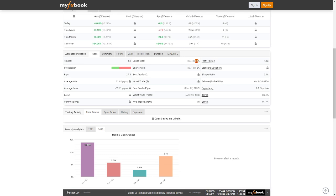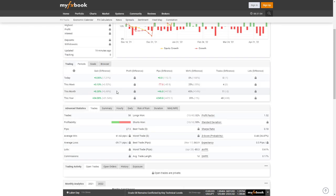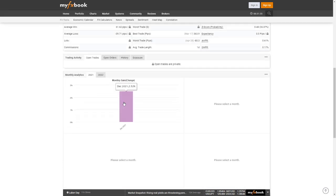Longs won. Look at this. My longs have been super low performance. Shorts have been very high. So again, a similar concept to my last MyFxBook account. January was really good. December I was positive. I thought I was negative for sure. Oh, it was because the first trade that I took on the account was up, but then I erased a lot of those gains.